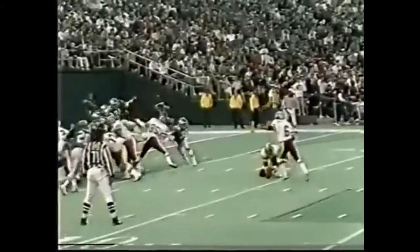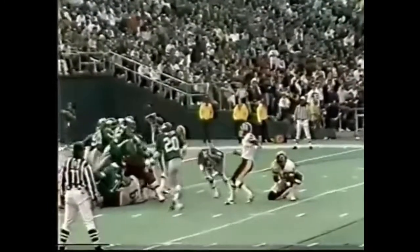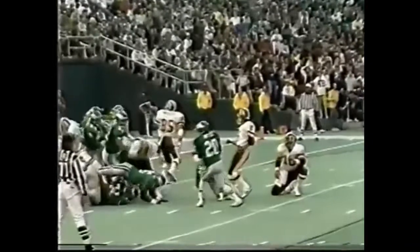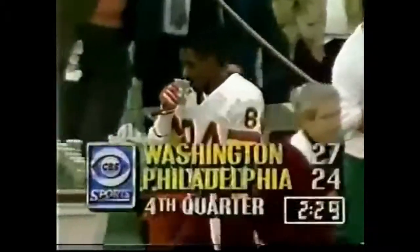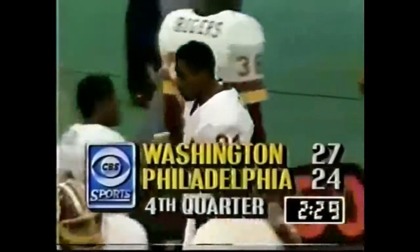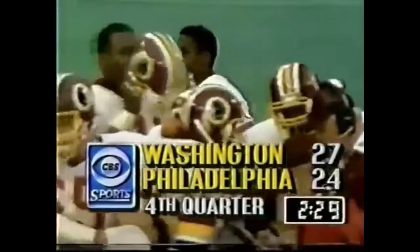Right up the middle appears coming from the outside. No, it's right up the middle. I believe it's Jerome Brown, 99, who gets his hands up and gets a piece of the football and knocks it wide. Clyde Simmons was voted Defensive Player of the Week. Redskins lead is 3, 27-24. Second down and 8 at the 25-yard line.